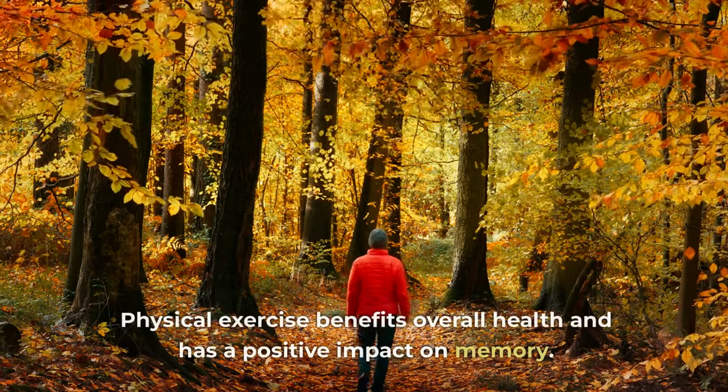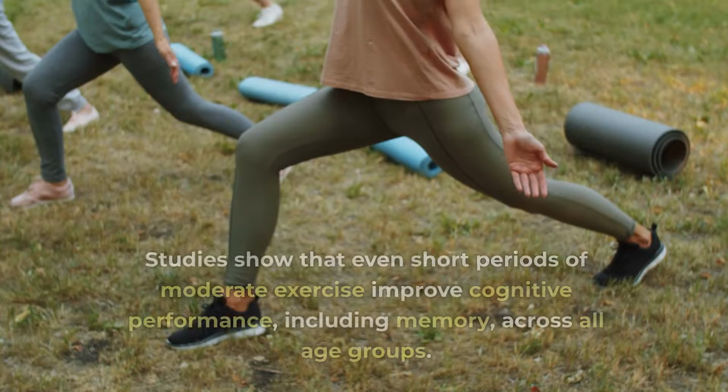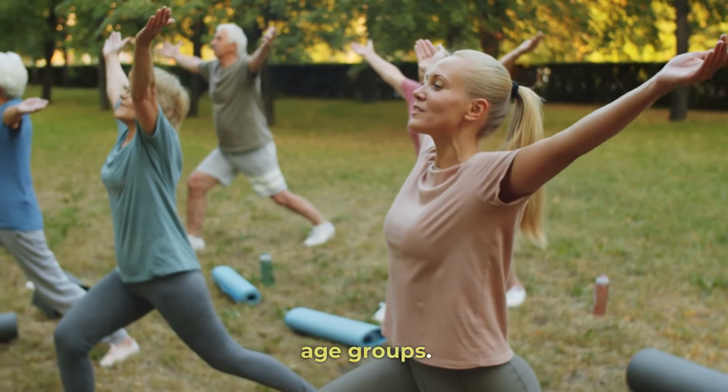Number 11. Exercise. Physical exercise benefits overall health and has a positive impact on memory. Studies show that even short periods of moderate exercise improve cognitive performance, including memory, across all age groups.